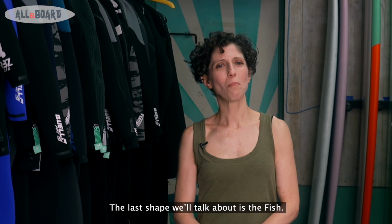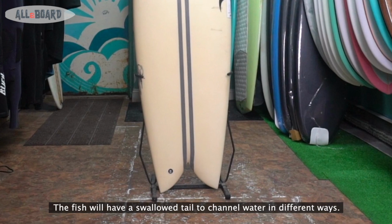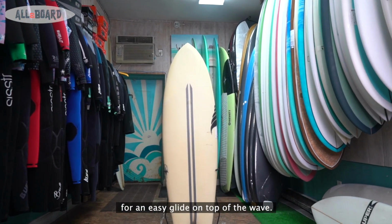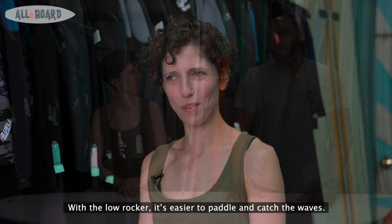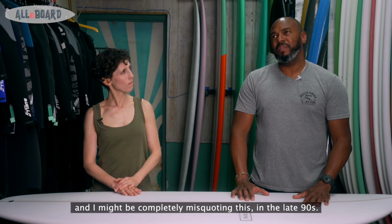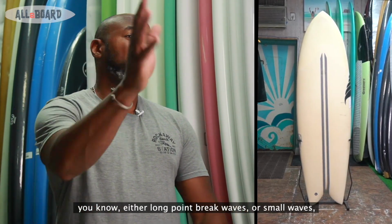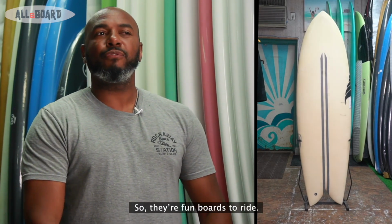The last shape we'll talk about is the fish. The fish will have a swallowtail to channel water in different waves. They are usually shorter, wider, and thicker, and they have a twin or quad fin setup for easy glide on top of the wave. With the low rocker, it's easier to paddle and catch the waves. Yeah, fishes gained a lot of popularity. I might be completely misquoting this. In the late 90s, guys just wanted to surf either long point break waves or small waves, it was before the Groveler basically. So they're fun boards to ride.